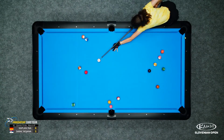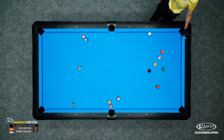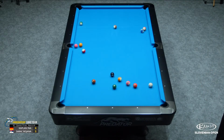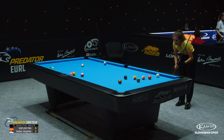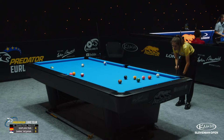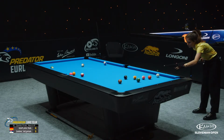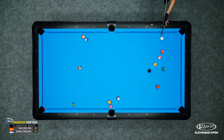And she could leave herself a nice angle here on the 1 and 4 combination, if so desired, of course. Well, I was about to say that's going to be the next shot, the combination, but she went directly towards the 5, which is even better now, because the only problem with playing the combination on the 1 and the 4 from a higher angle, if you like, is you're gonna push the 1 away from the middle pocket. So this is clear thinking here by Bojana.